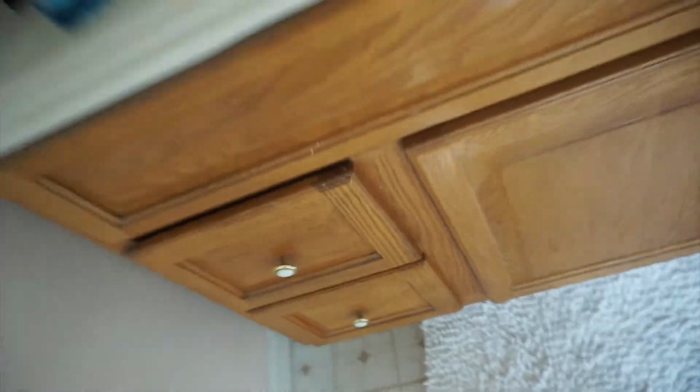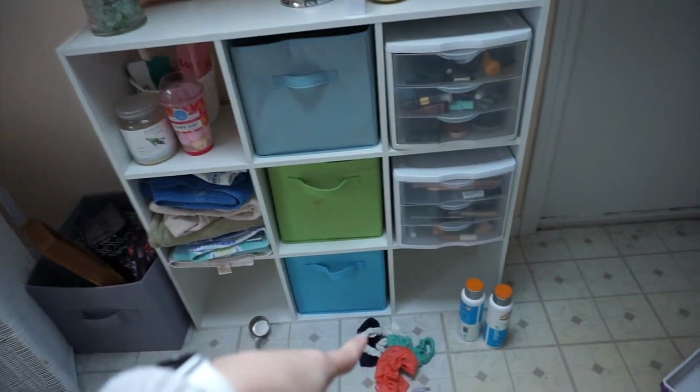So I finished my makeup storage. Now the hard part is going to be figuring out what are my everyday products and putting them in this drawer right here, because this is where I kept most of my makeup. Ew, sticky stuff right there, I gotta fix that. And now this is where we keep our towels and stuff. I'm sorting everything down here.